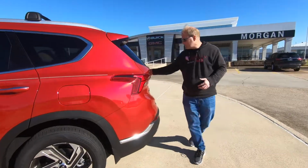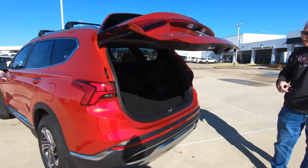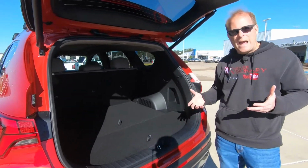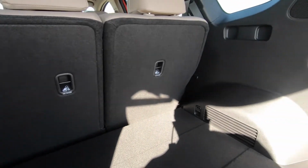You do have a power lift gate right here. We'll open that up and start taking a look into the cargo area. But first, let me tell you about this. You're looking at 3,500 pounds max towing and 36.4 up to 72.1 cubic feet of cargo capacity.